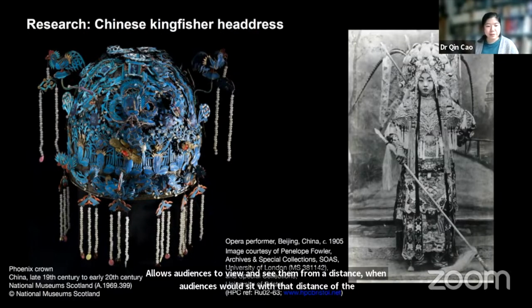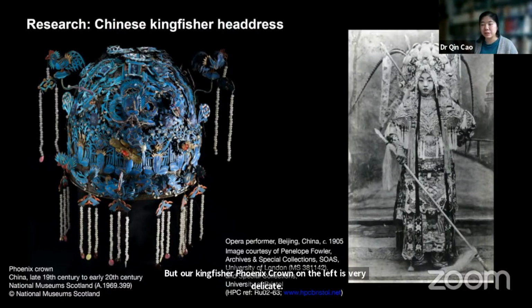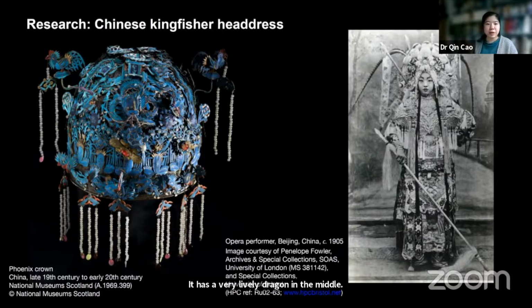But our kingfisher phoenix crown on the left, as you can see, is very delicate. It has this very lively dragon in the middle, but you really need to see it closely. It would not be possible from a distance. It also has two lovely protruding pheasants coming out of the two sides.